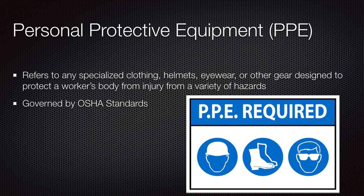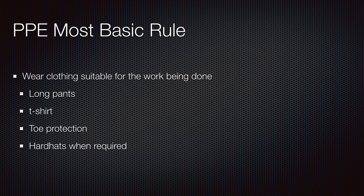PPE, otherwise known as personal protective equipment, refers to any specialized clothing, helmets, eyewear, or other gear designed to protect a worker's body from injury from a variety of hazards. As might be expected, the use of PPE is governed by OSHA standards.